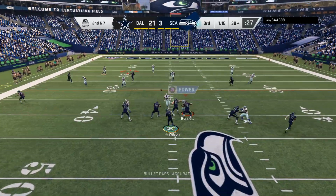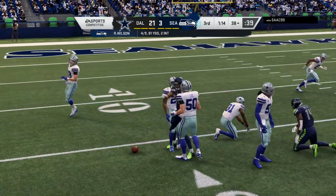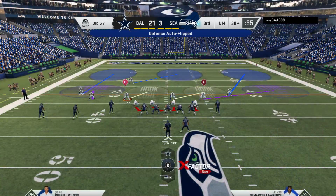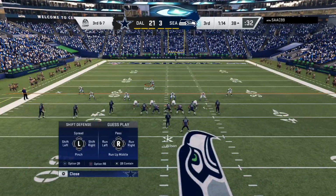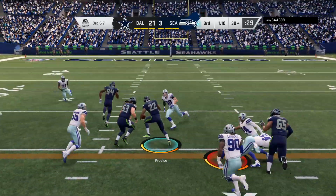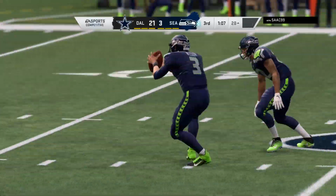From the 38, Wilson. And that is incomplete. A lot of force bearing down on him there. He could not hang on. It's 3rd down. This offense in desperate need of a conversion as they come up on 3rd down. Wilson turns and gives to Procise. And he's going to get this inside the 30.